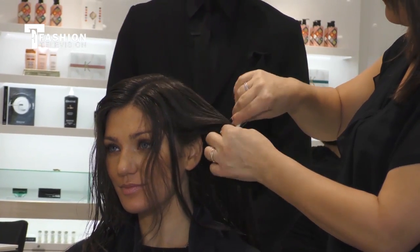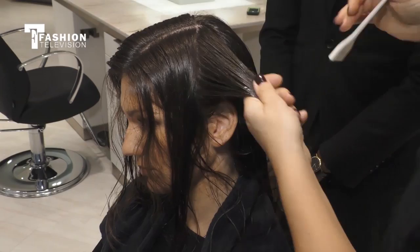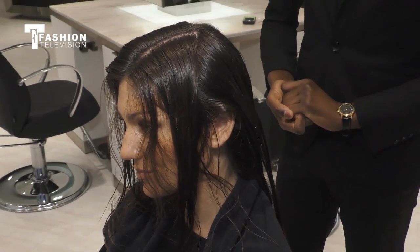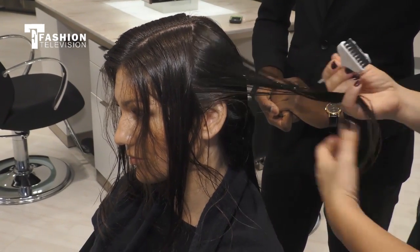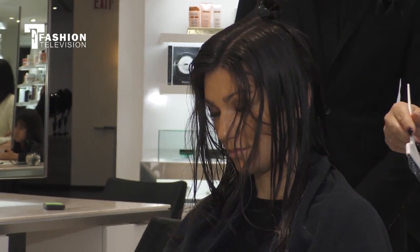And how often would one come and do this then, would you suggest? It depends on time. In New York City, it's all about time. How much time do we have? Some women have the luxury of time, and this is really what they love to do. And those women will come in more often.